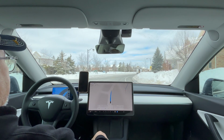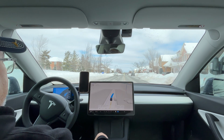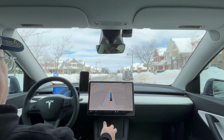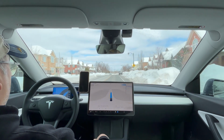Coming up to another bend here with a parked car in the roadway. What's it going to do? It's a delivery. Goddamn Amazon. I love Amazon, but I hate them at the same time. It went around, no problem. Nothing coming towards us or oncoming, so that was easy. Slow down once again for that crosswalk.